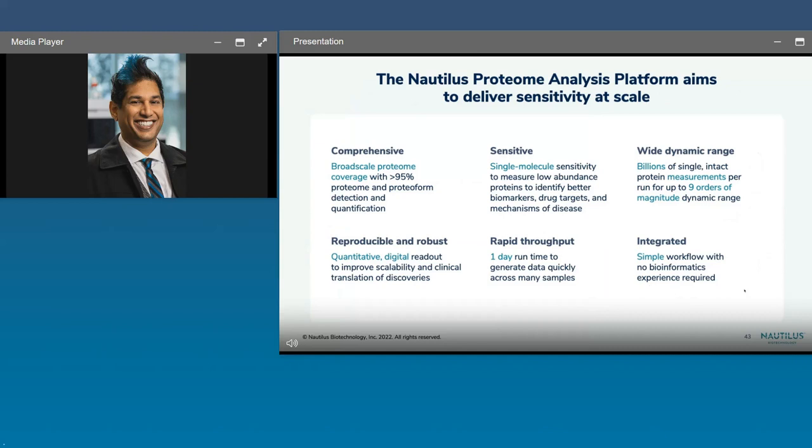Just to sum up, the Nautilus proteome analysis platform has really been designed to deliver sensitivity at scale. The platform, coming back to our key aspirational goals in building it, has been designed to be extremely comprehensive, ultimately measuring substantively all of the proteome. It is a quantitative digital readout, the sample preparation being relatively straightforward, and the iterative probing being very robust, aiming towards an incredibly reproducible method. We've talked about, as a single molecule counter, it is definitionally incredibly sensitive, potentially able to measure low abundance proteins. The platform has been designed to be incredibly high throughput, measuring billions of molecules within about a day. And again, one of our key criteria was ease of use, wanting something that was simple, that was accessible to the broader biological community.